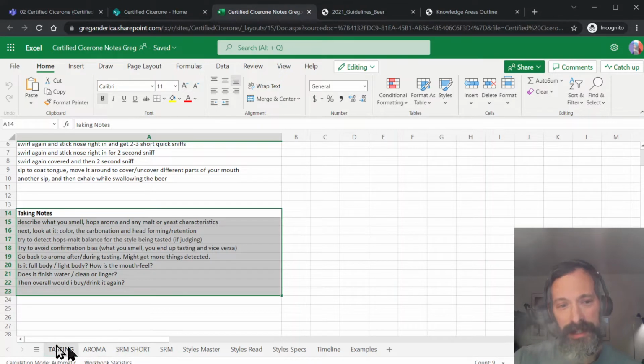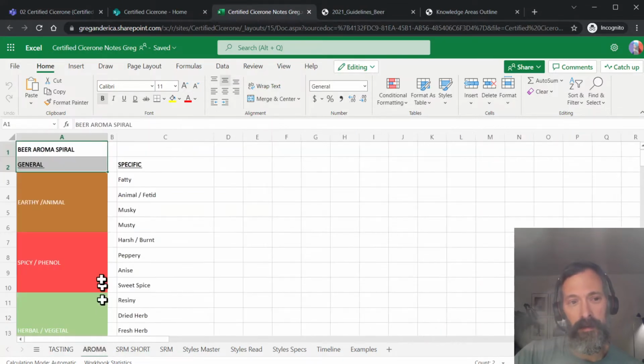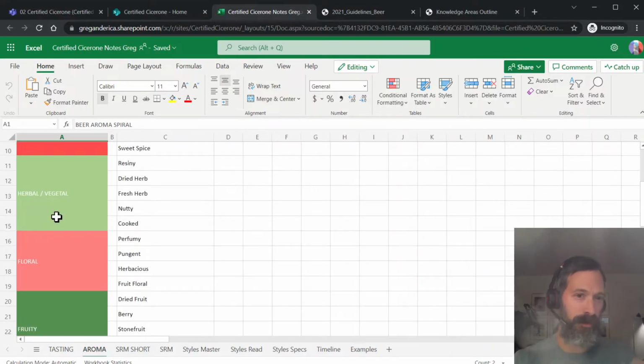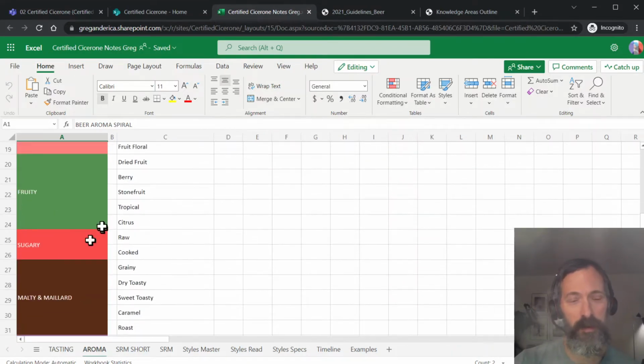But then getting into the details of beer, I have an aroma tab. This is really right out of Tasting Beer. I'm just trying to take the high level and specific, kind of the verbiage, right, for how you're going to describe a beer's aroma. There's some things here I'm still kind of beginning to go through, but I wanted to get it into my file in case I'm on the road and I want to pull it up. So that's kind of cool. The aroma spiral from Randy Mosher's Tasting Beer.